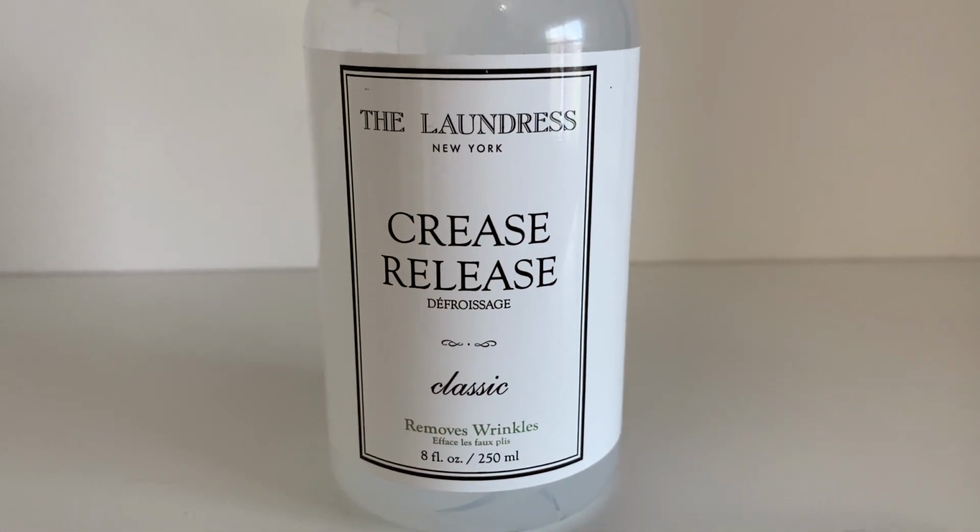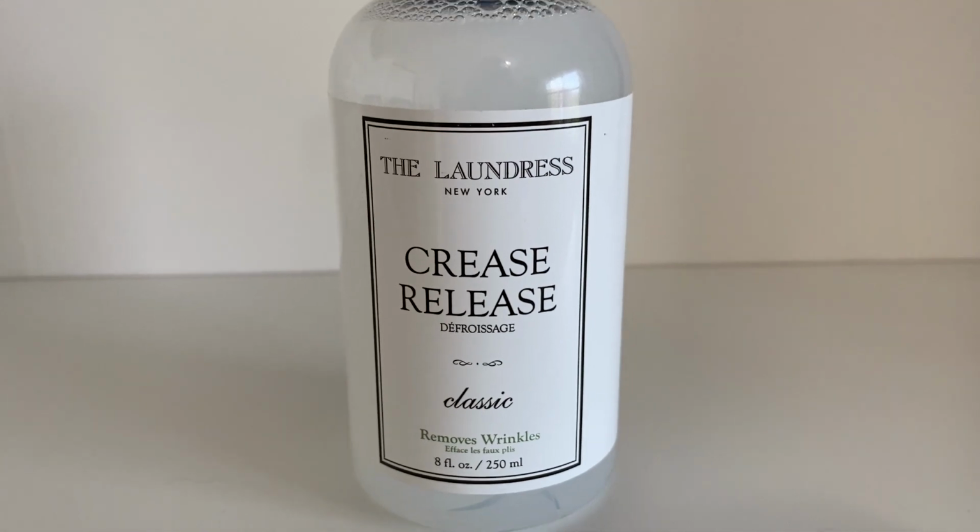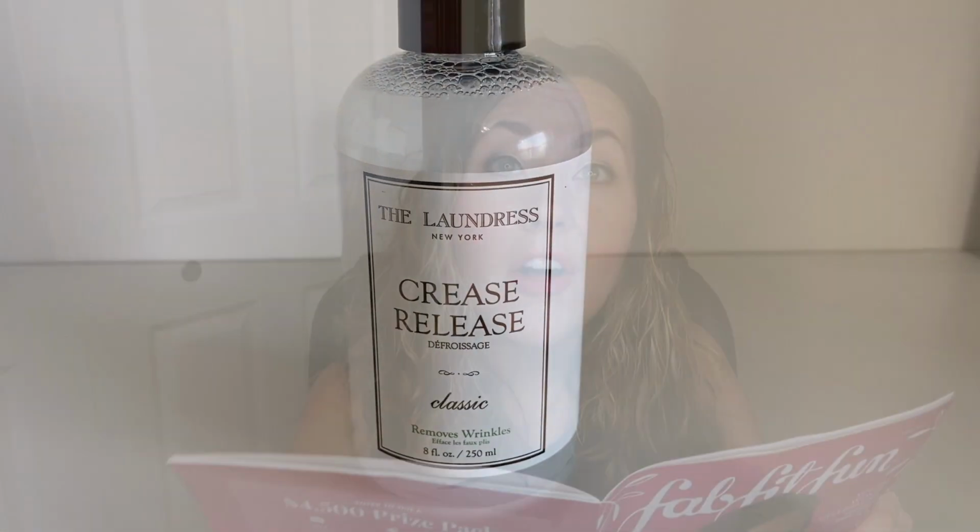I guess I was thinking more of the Sea Island cotton scent from Bath & Body Works. This smells brighter than that, but it's really nice. Oh, I do like that smell. Wrinkle release. Excellent. Okay. Not mad about this either. The Laundress New York Crease Release is $16.